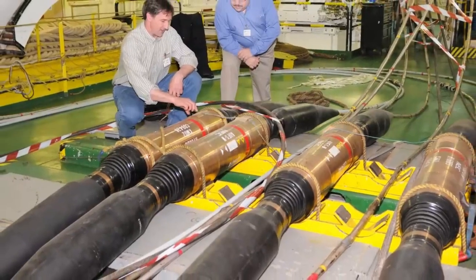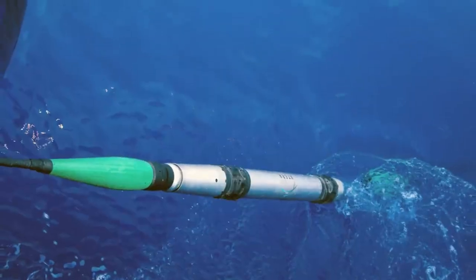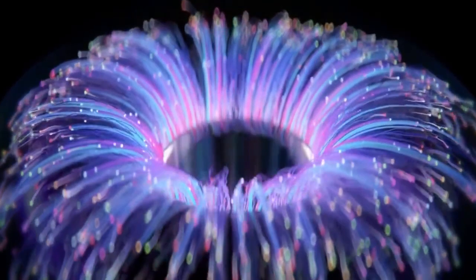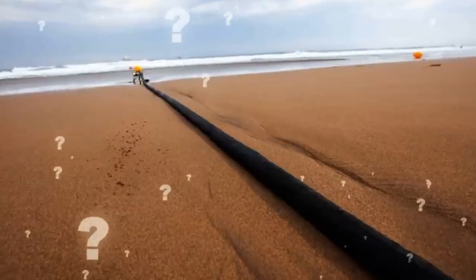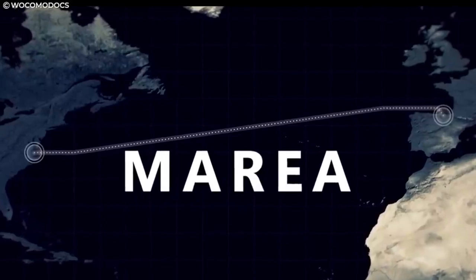But even light needs a little help sometimes. Over long distances, the light signal can weaken. That's where repeaters come in. These devices are placed along the cable at regular intervals, boosting the light signal to ensure it reaches its destination. Think of them as relay racers, passing the data baton along the ocean floor.